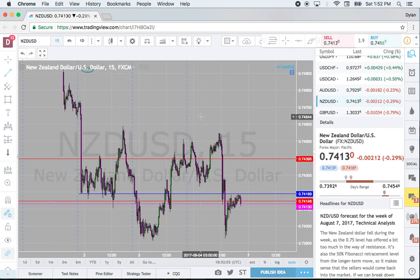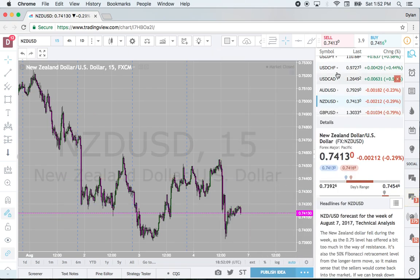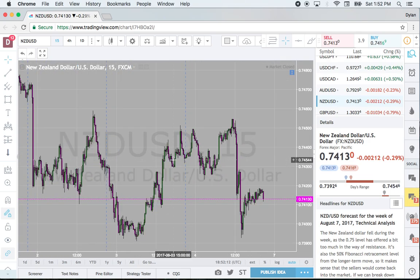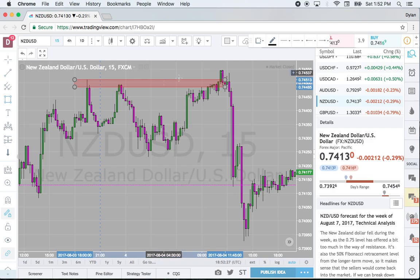NZD/USD, same thing. We can expect it to be working a high because the US dollar is on the other side. We can see it worked the previous day's high and then created that railroad track to the high, ping, right before NFP. And then NFP right there, boom. Next candle, boom. And then boom.